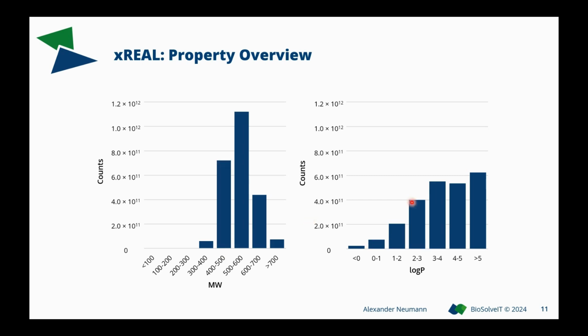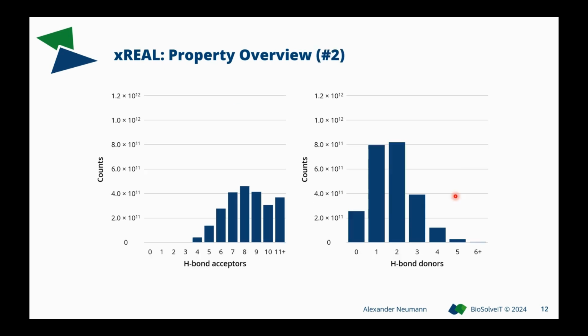As for the log P, quite a nice distribution, so we don't have too many highly soluble compounds, to be fair. Based on the calculations, we have a lot of compounds with very high log P values, but this is given the perspective that the compounds also increase with size, so the log P value increases subsequently. Nevertheless, all of those safe zones, as I would call them, are pretty nicely covered with at least 500 billion compounds per histogram bar.